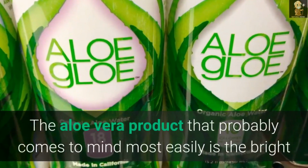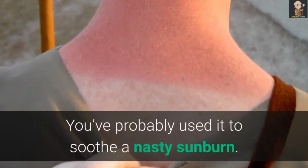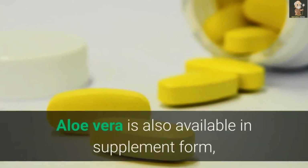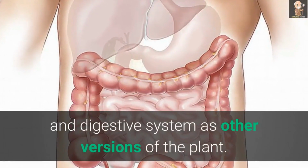The aloe vera product that probably comes to mind most easily is the bright green gel that's stocked on drugstore shelves. You've probably used it to soothe a nasty sunburn. Aloe vera is also available in supplement form, which is said to offer the same possible benefits to the skin and digestive system as other versions of the plant.